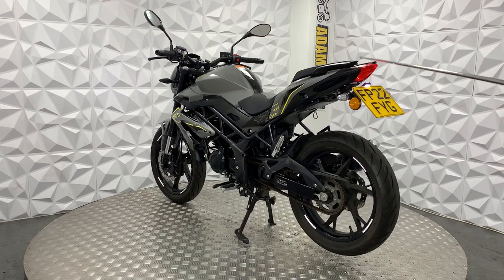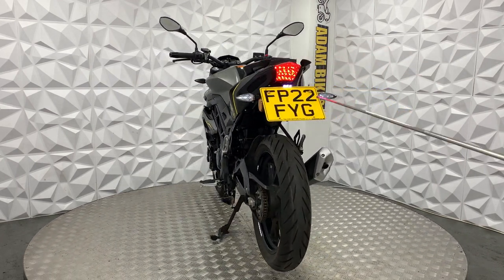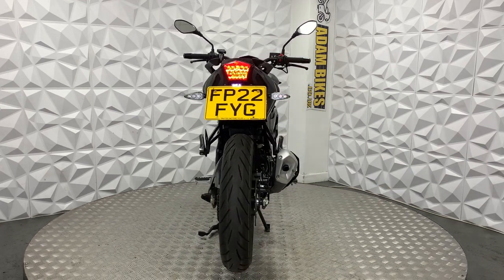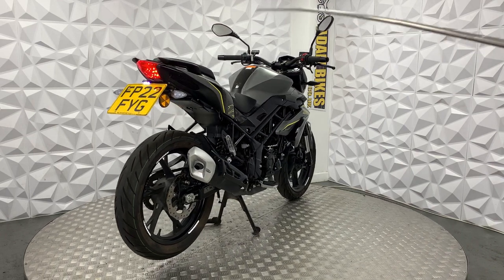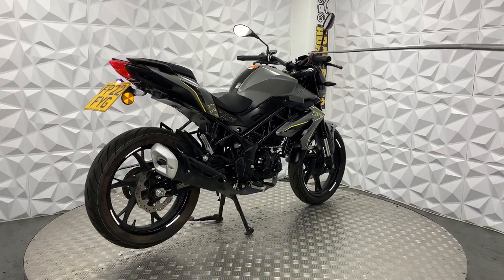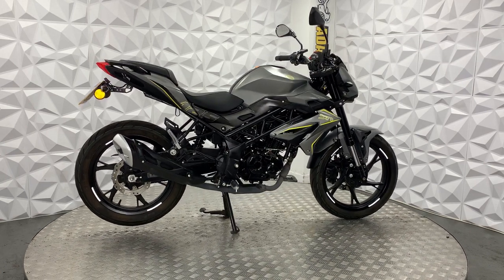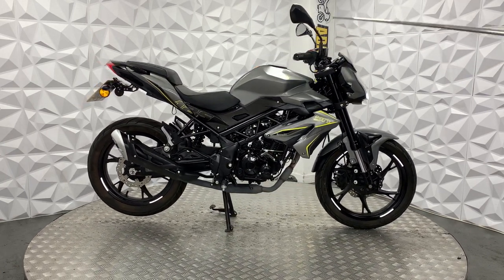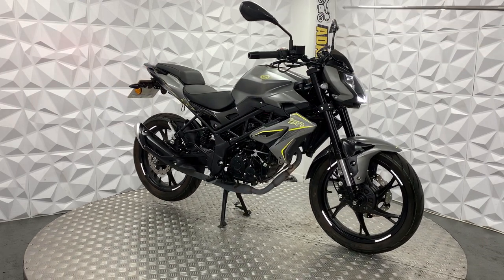The rear handles are in excellent condition. Tail tidy is nice and straight. It's got the one key. It does have Oxford heated grips, which is really nice. It's got the hazard switch, kill switch, start switch. It's got standard bar ends, adjustable levers. It's got standard mirrors as well.